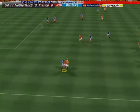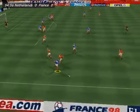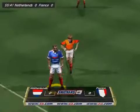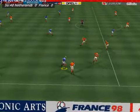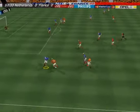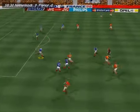Bergkamp. Thuram. Jong. The ball played on. Yes, good challenge. Well played.